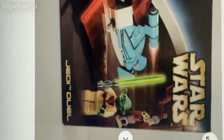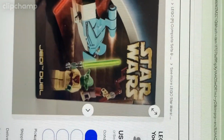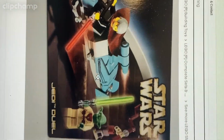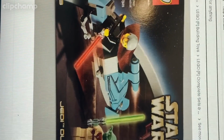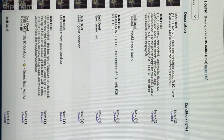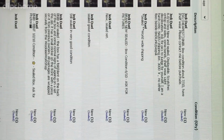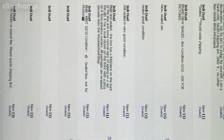All right, I was taking a little break from organizing, and I was browsing eBay, you know, as I do, and I came across this Jedi Duel listing. It is new sealed in box, and from the photos, it looks to be in pretty good condition. And I'm not sure exactly what this goes for, but it's listed for $95. And I hopped over to Bricklink, and the cheapest sealed is $80 in Singapore, but that doesn't ship to the US. And then as you get down, the first USA listing is all the way down here for $140.